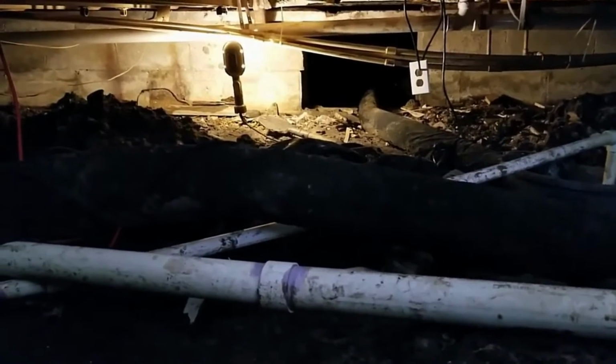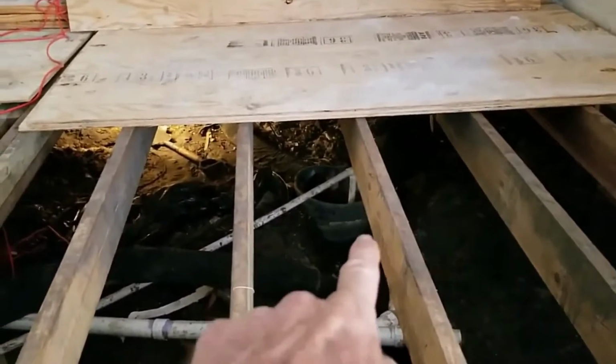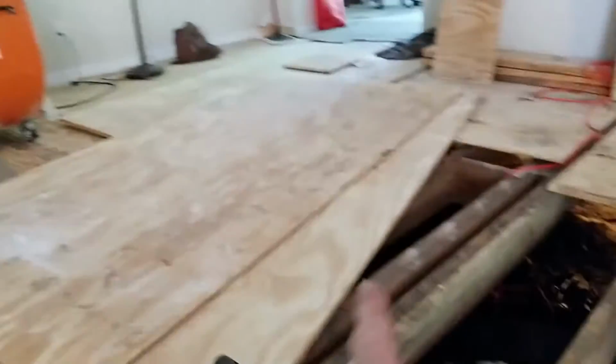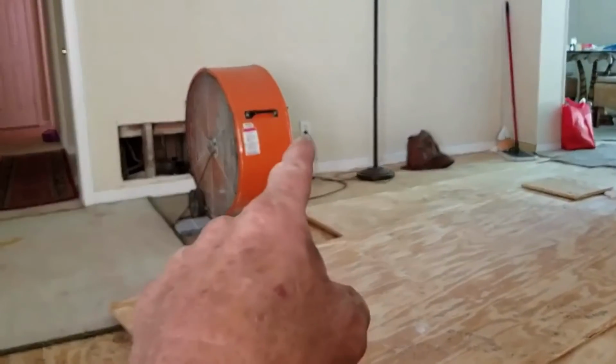It has to flood up that high for it to work. The little inch pipe that comes out of that sump pump does nothing. It can't possibly remove the water. They did all this work, and it rained while they were here, and the crawl space was completely flooded. That's when the woman said, okay, I've had enough. They charged her so much money.